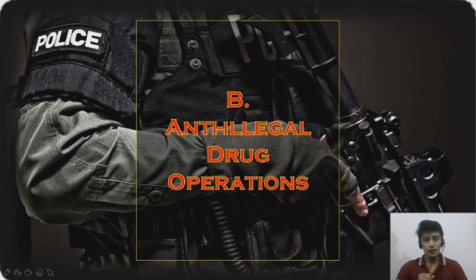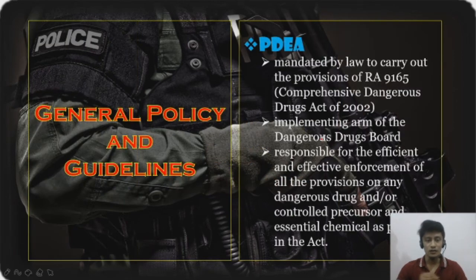And now, we are going to proceed with anti-illegal drug operations naman. So, another law enforcement operation that is being conducted is anti-illegal drug operations. Okay? So, sino ba yung mga involved dito na law enforcement agency? Number 1 dyan yung PDEA. Okay? If you're going to take a look at the law that was created regarding anti-illegal drugs, it is RA 9165, the Comprehensive Dangerous Drugs Act of 2002.